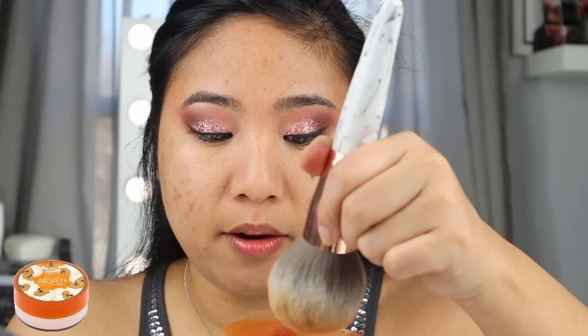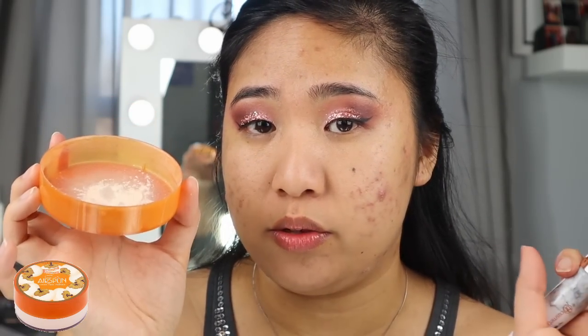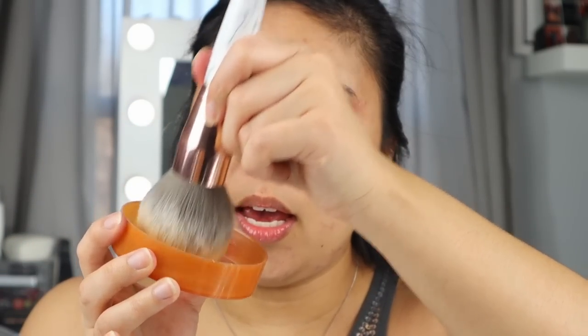And then after the setting spray is dry, I will also go in with a little bit of loose setting powder. This is the Coty Airspun Translucent Extra Coverage, and I will take a big brush like this and I will lightly dust my entire face. This step will really help you stay matte for a longer period of time. If you have combo or dry skin, I would skip those two steps.